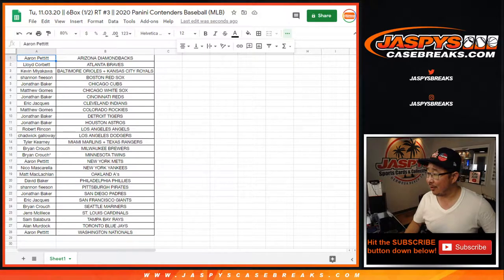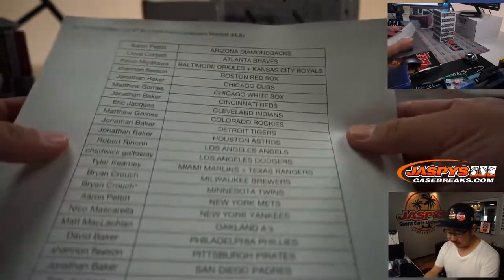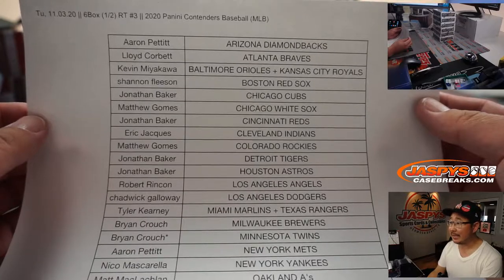Stick around. BRB. All right, welcome back, folks. A little bit of trade chatter, but at the end, no deals were done here. On the 3rd of November, random team number 3, 2020 Panini Contenders Baseball.